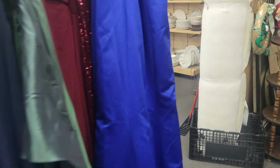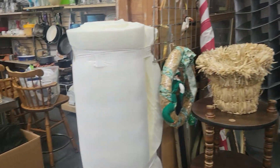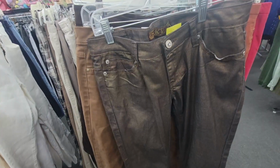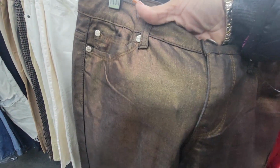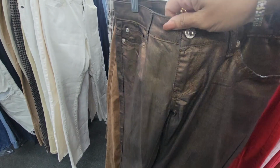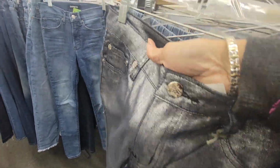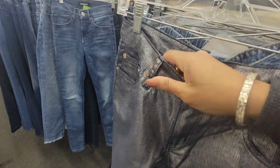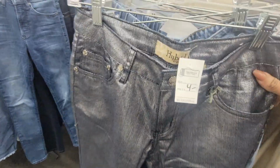This is the back. They do have a mix of almost everything you could find in your house, just to give you a layout. But then I went to see if I could find any of the 2024 trends, starting out with metallics. I found two metallic jeans. The gold was a little worn. I did like the metallic on the blue, but I'm more looking for leather metallic.